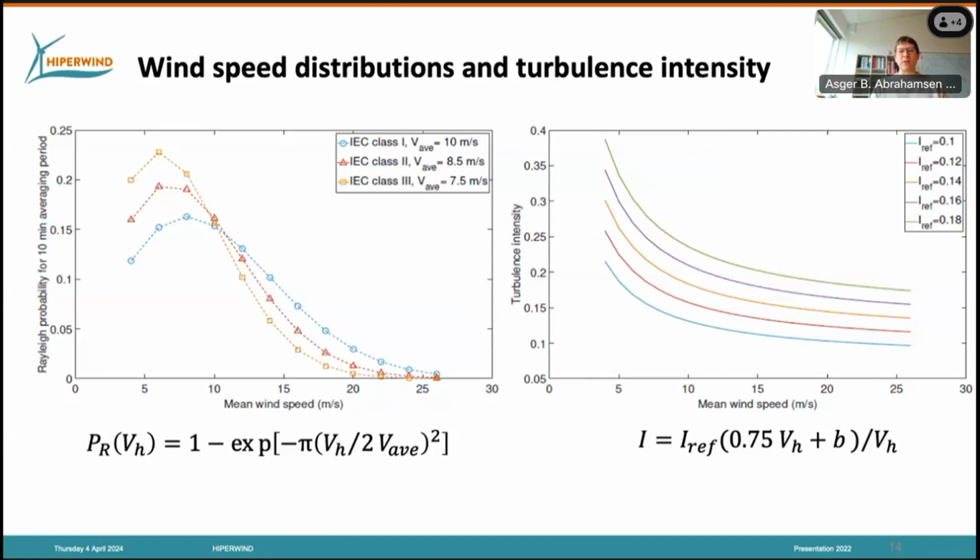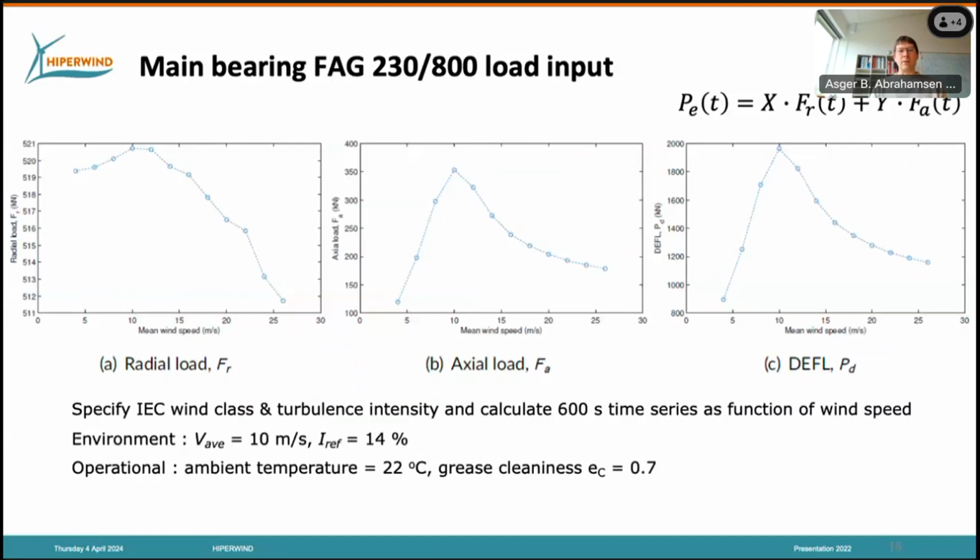So basically what we can do with this now, we can specify the wind in terms of wind speed and also turbulence intensity hitting the turbine, and then we can start simulating what the load time series would be on the main bearing. The graphs here show the radial load and the axial load, and then we need to combine these two into the bearing load, which you see on the right-hand side at the end. And basically, this is the main load going into the bearing.